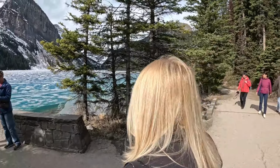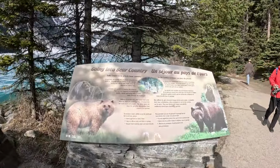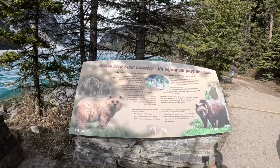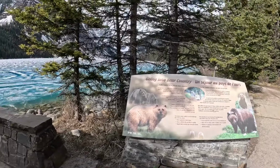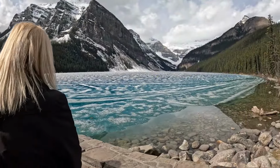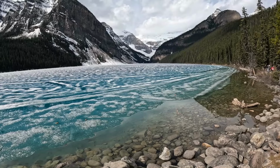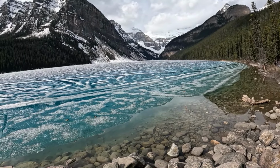Going into bear country. Lake Louise is grizzly bear country. Yeah, you got that silt. See the silt on. It looks a lot more blue now that the sun's come out. It's actually pretty sweet.